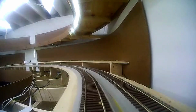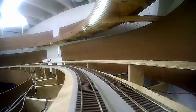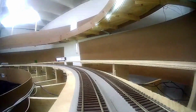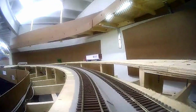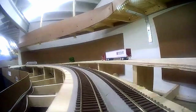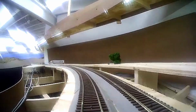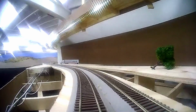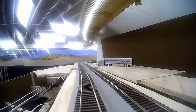One thing that helps with the two levels is that the layout is pretty high. So you're able to see the entire backdrop pretty much. The upper level doesn't extend out that far, and with the layout being a little bit higher, the upper level does not obscure the backdrop of the lower level.